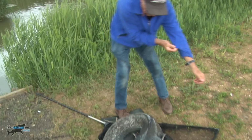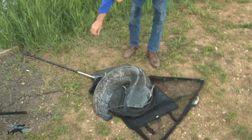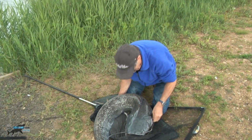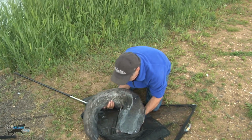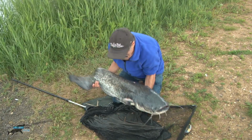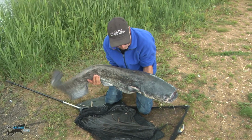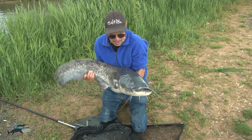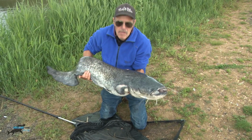That is a clonker, isn't it? It is lovely, isn't he? Oh, he's got to be 50 pounds, I should think. What do you reckon? Yeah, that's a nice one, mate. Oh, that is an absolutely superb catfish. That's lovely, mate. That's a lot.